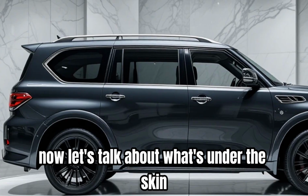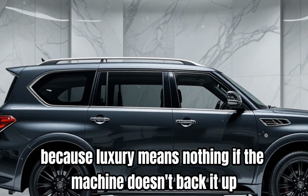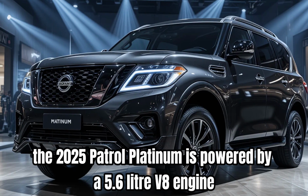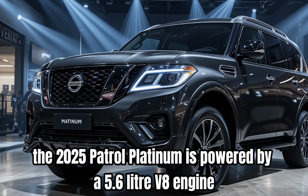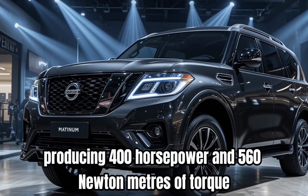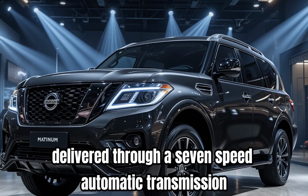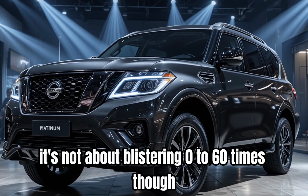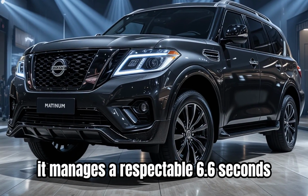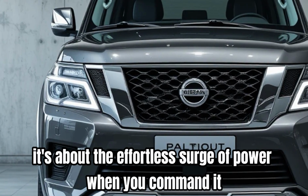Now, let's talk about what's under the skin, because luxury means nothing if the machine doesn't back it up. The 2025 Patrol Platinum is powered by a 5.6-liter V8 engine, producing 400 horsepower and 560 Newton-meters of torque. That's raw muscle, delivered through a 7-speed automatic transmission. It's not about blistering 0 to 60 times. Though it manages a respectable 6.6 seconds, it's about the effortless surge of power when you command it.